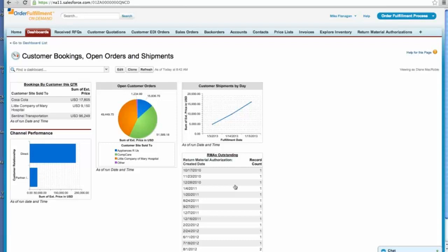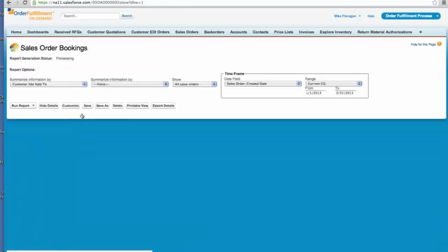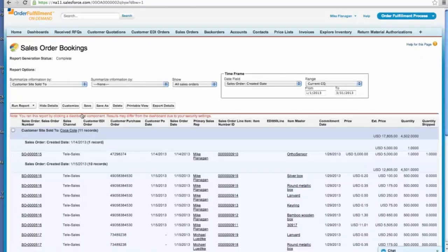And if I want to drill in on any one of these things, let's look at an order that we booked here. We have a nice order here that's booked with Centennial Transportation. Like any website, you've probably navigated around. When I click on something, I can drill down and actually get to that data. So now this is the report that substantiates our bookings dashboard.